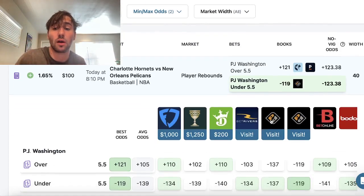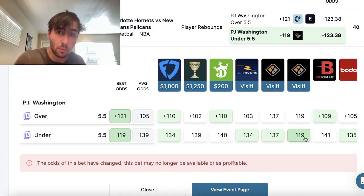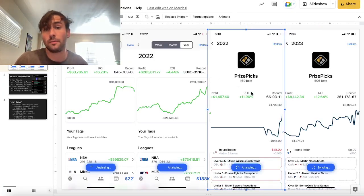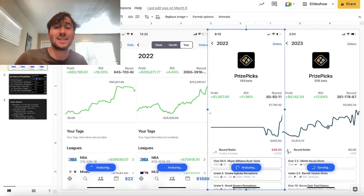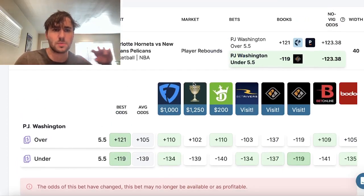I've explained this before, but 5 and 6 pick flex plays on Prize Picks are mathematically optimal, right? That is what is mathematically optimal. You cannot make money playing 2-pick power plays. I'm sorry if I'm the first one to tell you, roughly 12% ROI in 2022, 2023 on Prize Picks, and sure, it's been choppy. I don't win every bet. I'm never going to say I have a lock. That's absolute BS. But the point is you got to be placing 5 and 6 pick flexes. We can get into the math here in a sec. But first, let's go through the first pick.